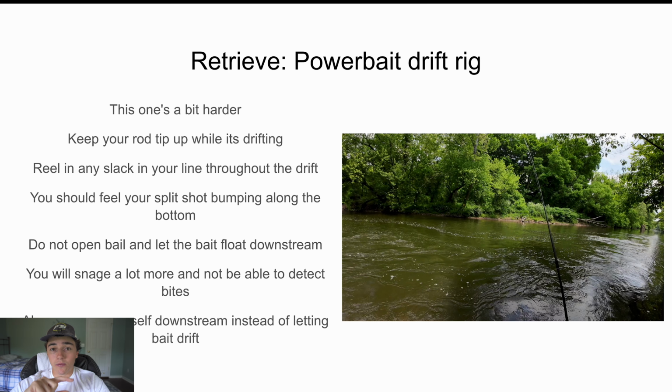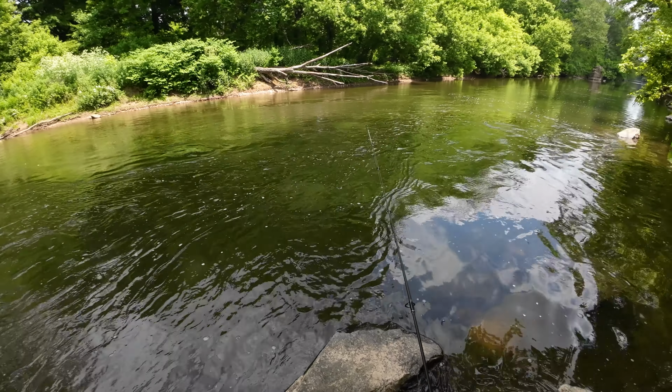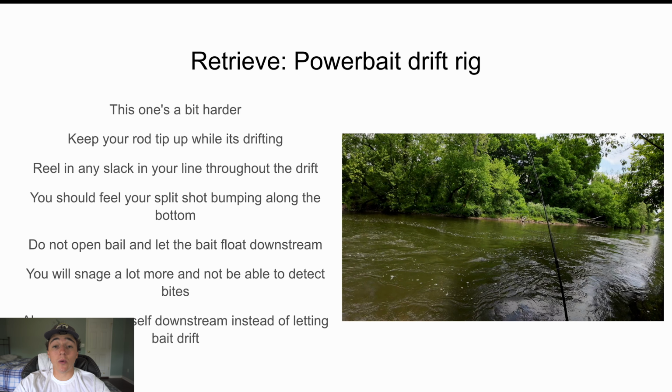Once you get to the end of your drift, you'll start to notice that your bait will come up because you're pulling up like this and the current's pushing it downstream, so it's going to come up. So one thing you could do to keep it down is actually put your rod tip down at the end. And the biggest mistake I see people do when they do this technique is opening the bail and letting their bait just go way downstream.